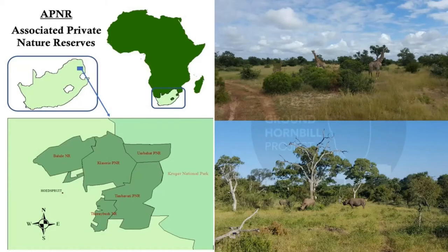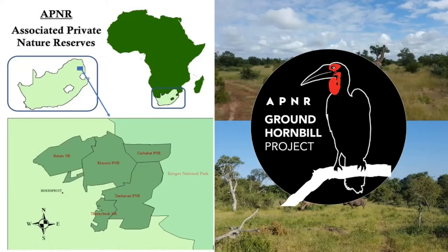So within the study site, the APNR Ground-Hornbill Project, which is us, run by the FitzPatrick Institute, has been here for the past 20 years, doing research and conservation of the species, where we've seen a number of researchers come through and contribute.